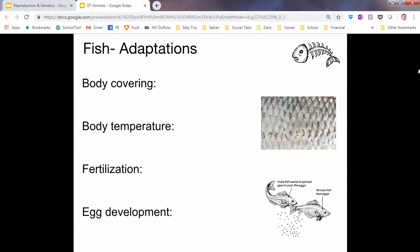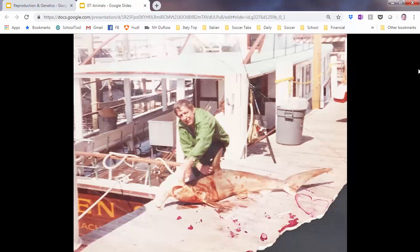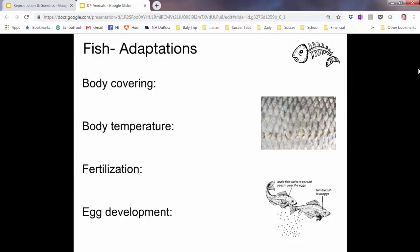That was scary. There's a big enough fish now, so I just take a bite. What? Alright.